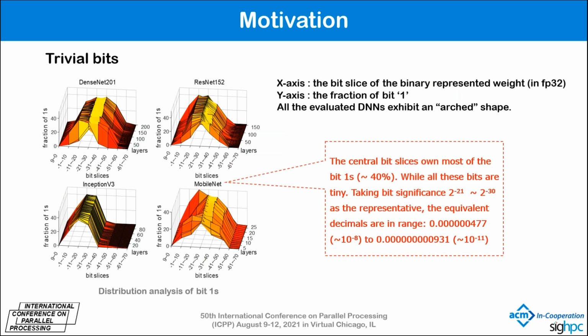We analyze the distribution of bit ones in each bit slice as shown in this figure. All the evaluated DNNs exhibit an arched shape across each layer. The central bit slice owns most of the bit ones, about 40%. While all these bits are tiny, these bits are very likely to cause negligible impact to the final accuracy if they are dropped.